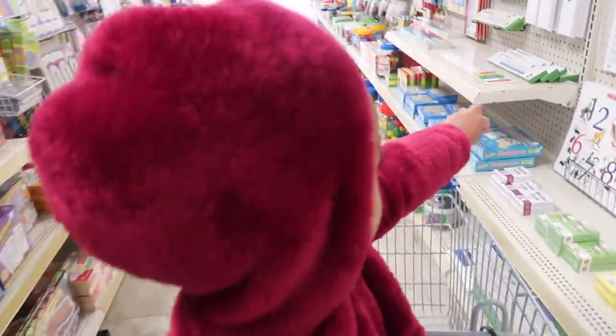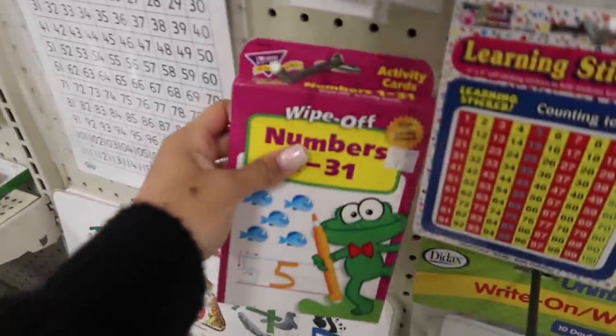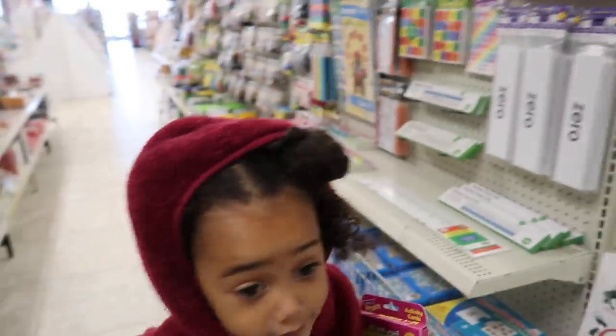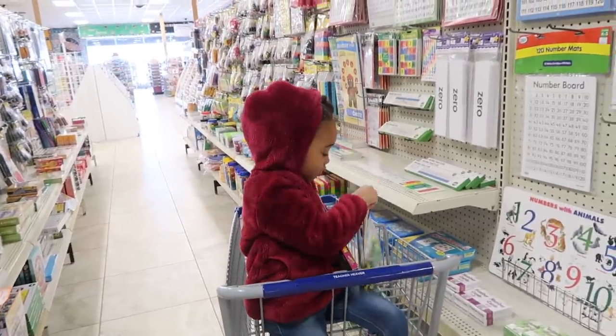We want that one, the frog. We want that one. The frog? Here, you can hold it for now. Just hold it. You already have flashcards like that, I think. Where's Granny? She's coming.